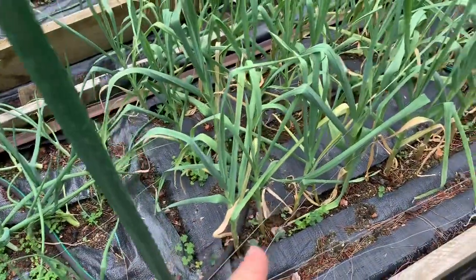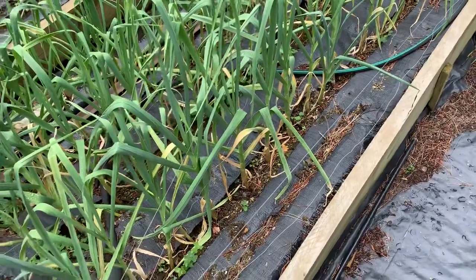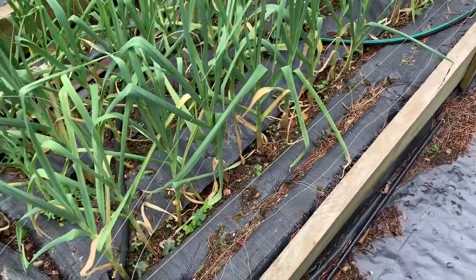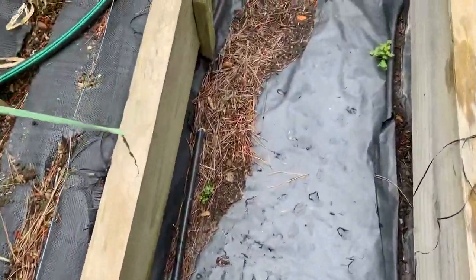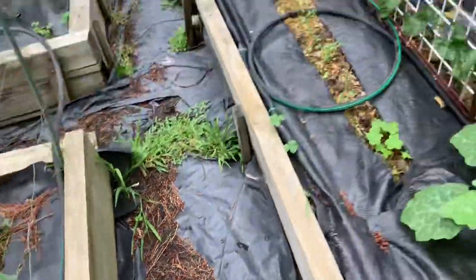Then we switch back over here. We've got garlic. I'll be picking these once we get a few warm days. So these will be ready to pick. Oh, look at that. Little frog.